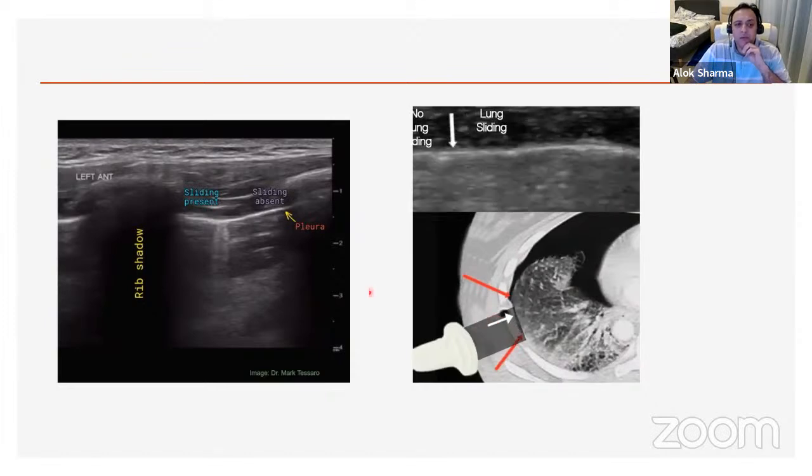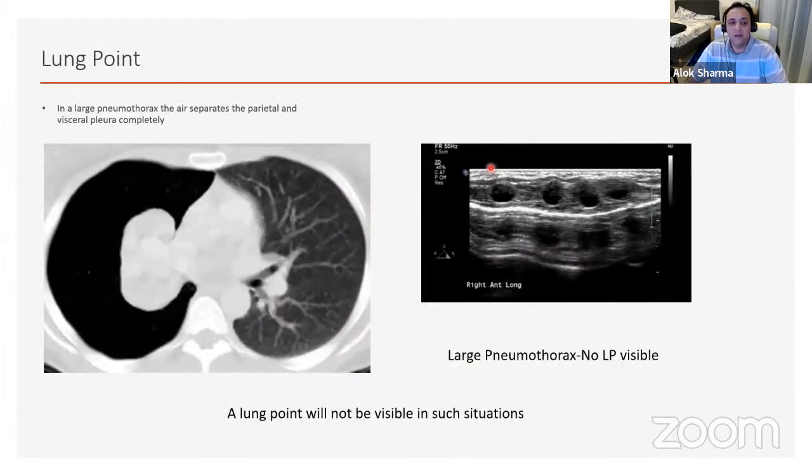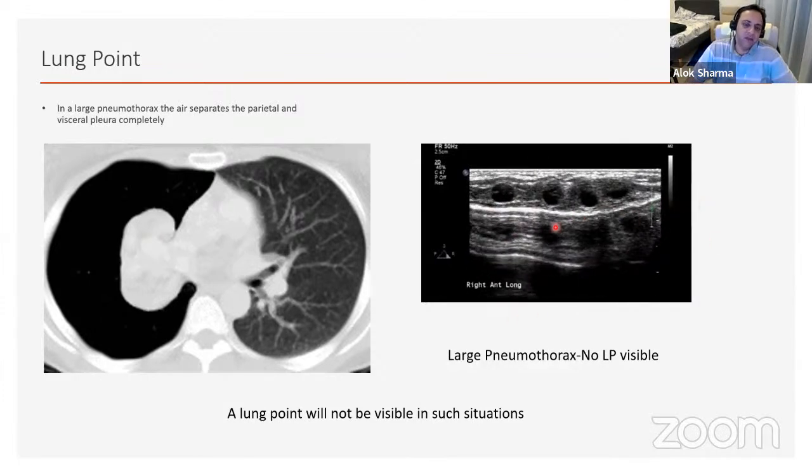It's really, really important. But again, what you really want to do is make sure that you can see the lung point. And this is a classical example where you've got no lung point. So you have a large pneumothorax, the lung is completely collapsed. And really what you do is you trace right up to the posterior axillary line, and you see absolutely no sliding. And this is classical. So you see no sliding over here with a classical truck sign, A lines, no B lines.